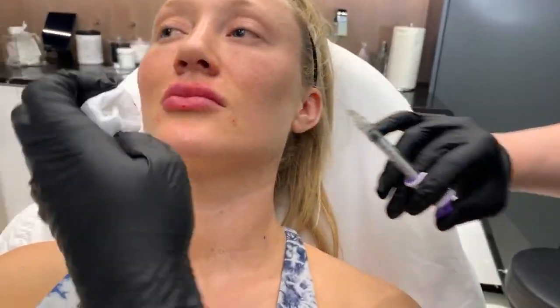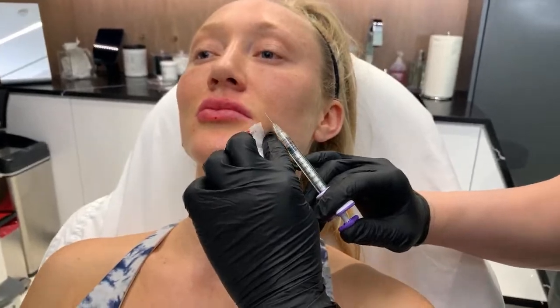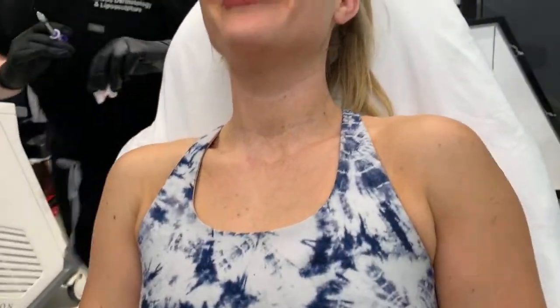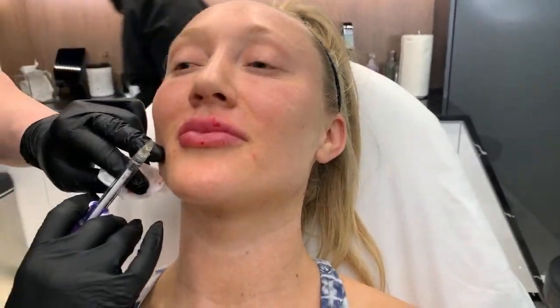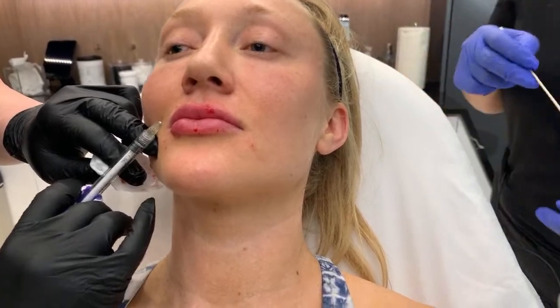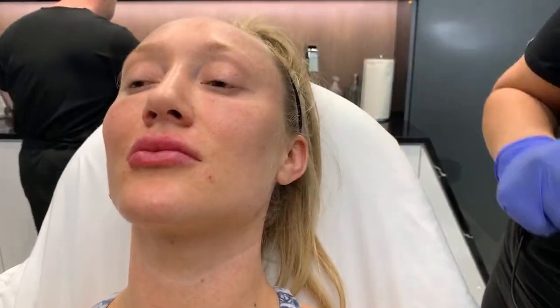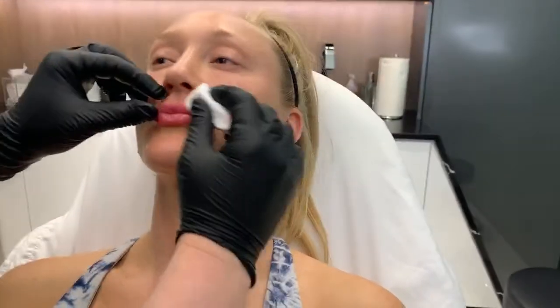And again, tell us what product you're using. So this is Juvederm Volure. I'm going to do a little injection on the outside. This last bit, just 0.1, just because it's a little for your mouth. This is Volure because it lasts like a year, which is why I like it, but it's also very soft. Does it hurt? No, I mean, she did great. It's just swollen right now, but I like it.